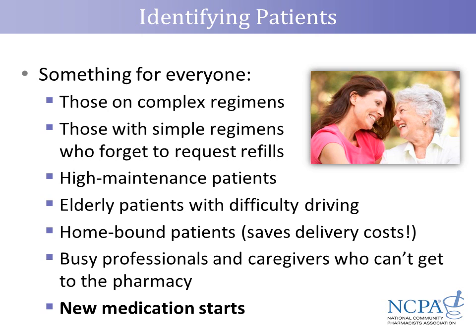So one thing you want to do for every patient that you enroll in this program is get them to sign a patient agreement. If you have our Simplify My Meds operations manual, which is part of the binder, and it's also available on our website at ncpanet.org/adherence, you can receive that pharmacy operations manual for Simplify My Meds.